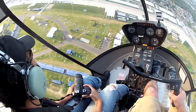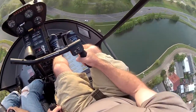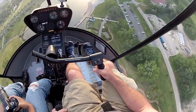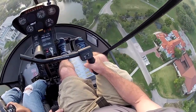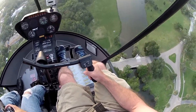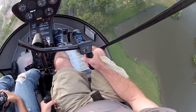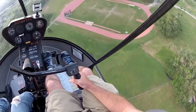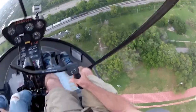Hey, look. And the practice track. The park is another place you don't get an appreciation for until you see it from the air, how big it is.